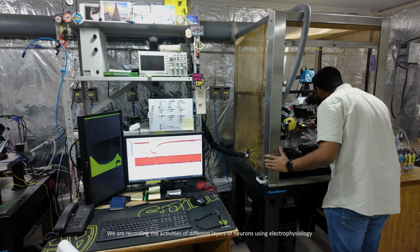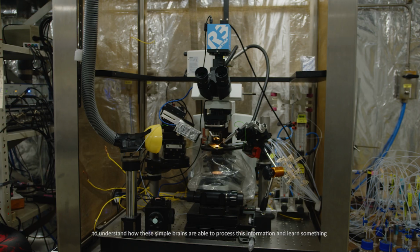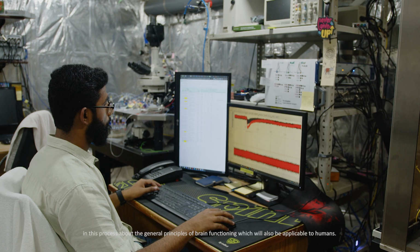We are recording the activities of different layers of neurons using electrophysiology or calcium imaging, and we also perform behavioral experiments and computational modeling to understand how these simple brains are able to process this information and learn something in this process about the general principles of brain functioning, which will also be applicable to humans.